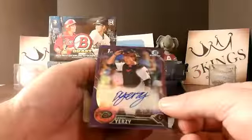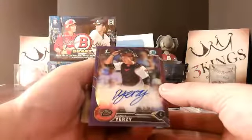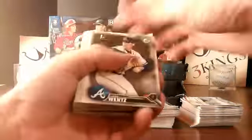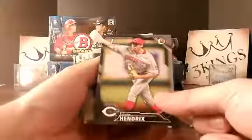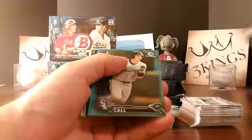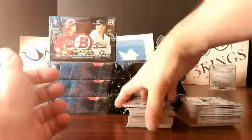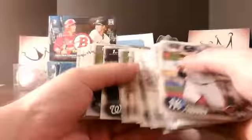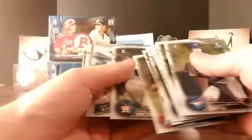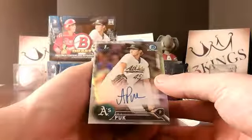Andy Yerzy, purple auto, going to the Diamondbacks. 189 of 250. Ryan Hendricks, black paper for the Reds, 101 of 499. Alex Call, Aqua for the White Sox. AJ Puck auto, go to the A's. That's a refractor, 236 of 499. That's our super, full super we did, we had two AJs back.